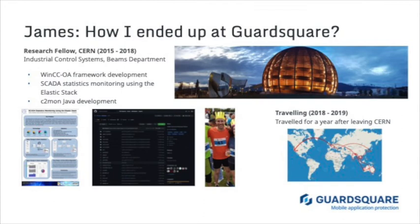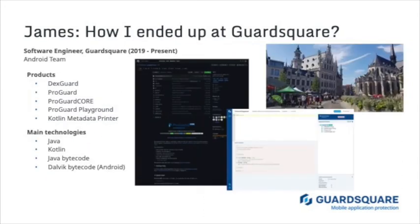One of the things that popped up was Guardsquare. I was looking mainly with a higher priority on the job than the location. So I applied in a few different locations, and then, yeah, Guardsquare was one that popped up. I'd never heard of Guardsquare, but I did hear of ProGuard before. So that's why I got a bit more interested in that application.